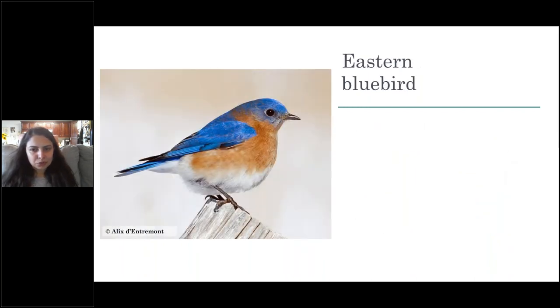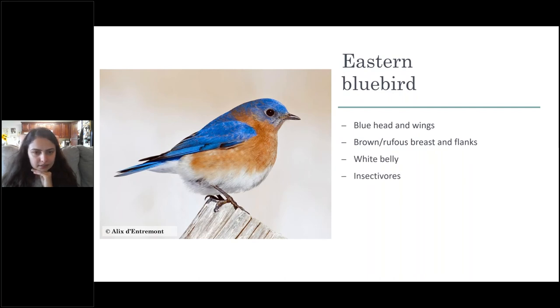This one is the eastern bluebird. This one might not show up in your backyard without some encouragement. They might need a bluebird box. They have a blue head and wings, brown and rufous breast and flanks, and a white belly. They feed on insects, and they sound like this.